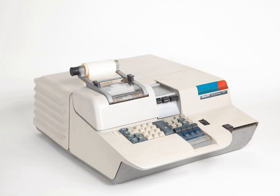By Apollo 11 we had a desktop computer, sort of, kind of, called an Olivetti Programma 101. It was a kind of supercalculator. It was probably a foot and a half square, and about maybe 8 inches tall.